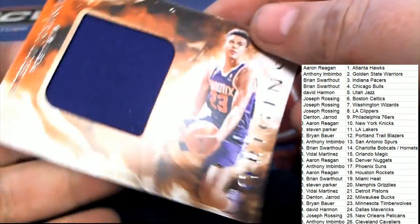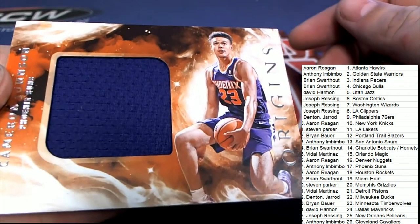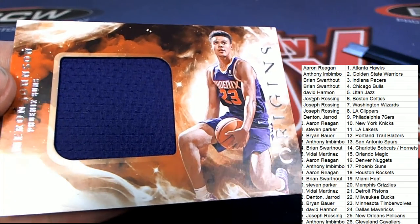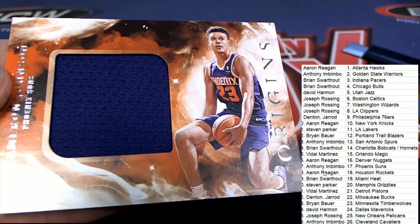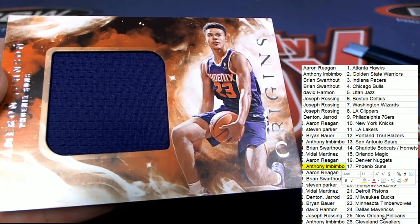A really nice patch, jumbo type patch there. Great big Cameron Johnson patch. That's Anthony pulling this thing down. Congrats, Anthony. Nice hit.